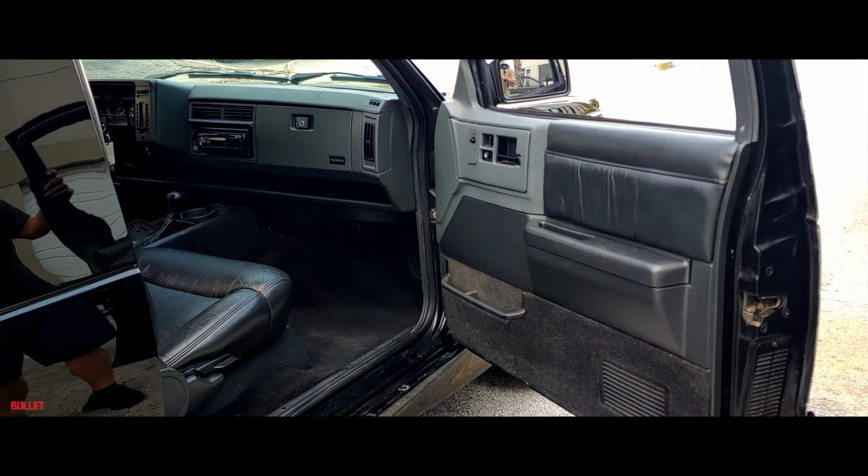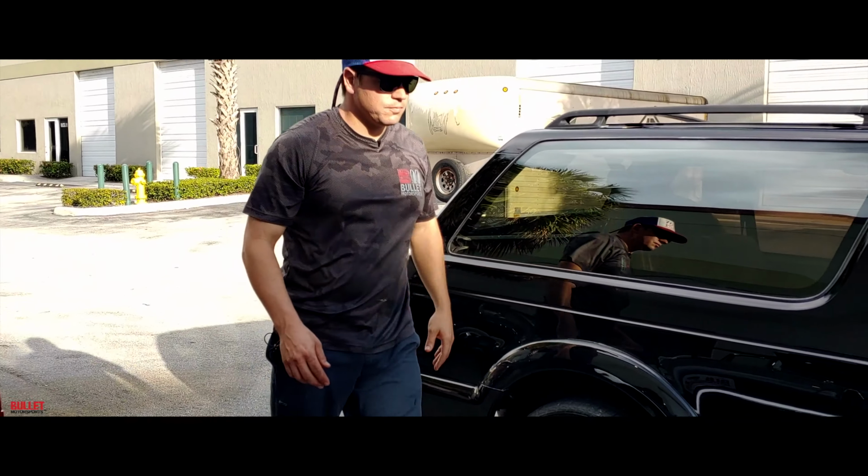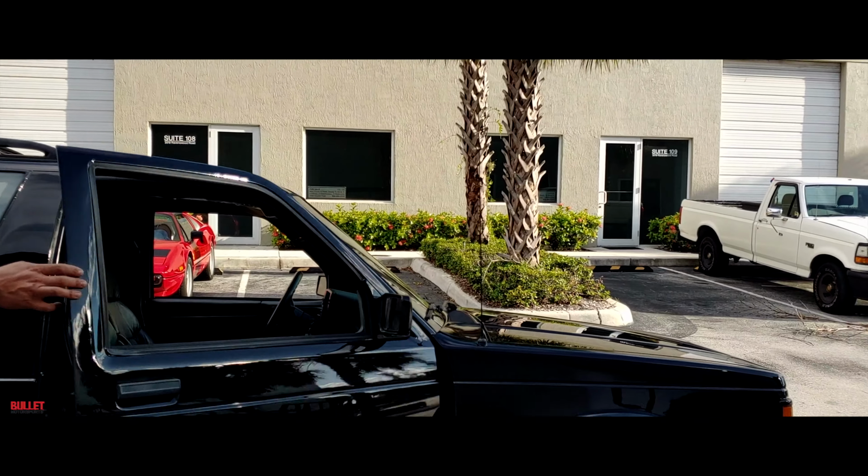What I'm gonna do is, since the exhaust is on the side, listen to how nice this thing sounds. How awesome is that? Yeah. I'm gonna open up the hood right now and show you under the hood too. And then we'll go for a test drive.